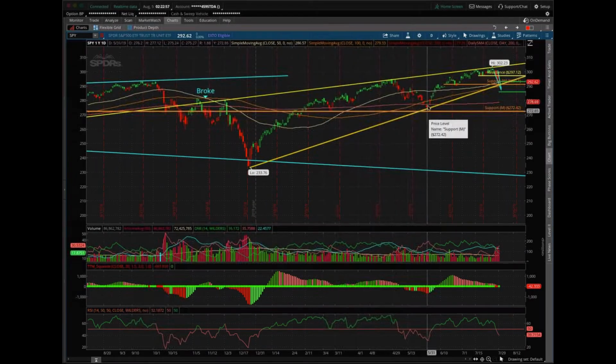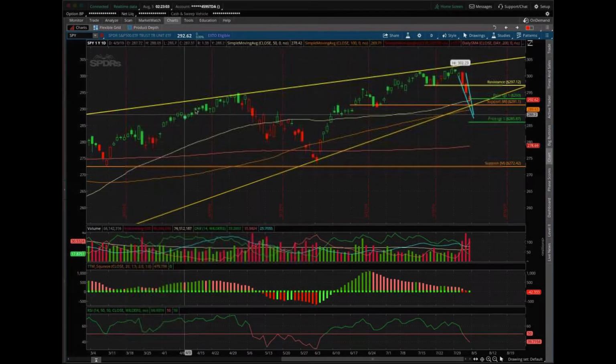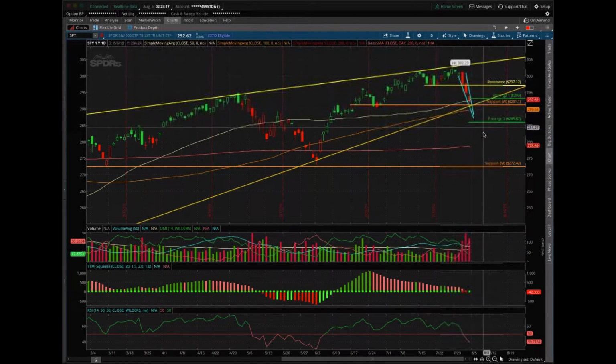So this could be the shoulder, this could be the head. Here, let me zoom in. So here's the shoulder right here, right at that 270, 250 area. So there's the left shoulder, then we made a new high, right? We made that head, and then we could continue to sell off down to the 270, 250, and then bounce back up to 291, right? That'd be a 20-point move. So if we drop down to 270, 250, we could definitely rally back up to 291.